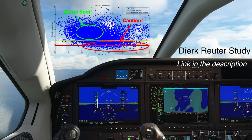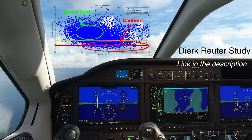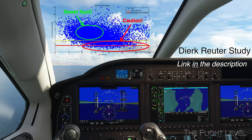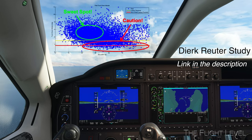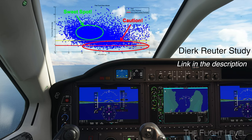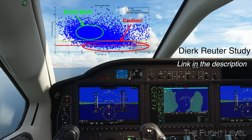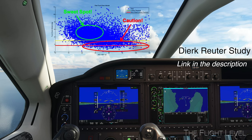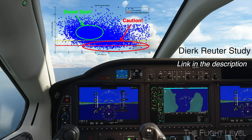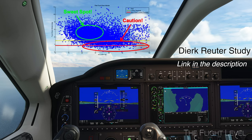This figure shows the data recorded from 10,000 TBM 930 landings, plotting attitude against airspeed. Optimal landings are in the sweet spot. Landings greater than 90 knots and pitch attitudes less than 3 degrees place the aircraft in the caution zone with prop strike potential. 77 to 87 knots indicated with a 3 to 7 degree nose up attitude at 50 feet above the ground places your landings in the ideal spot to avoid potential prop strike.